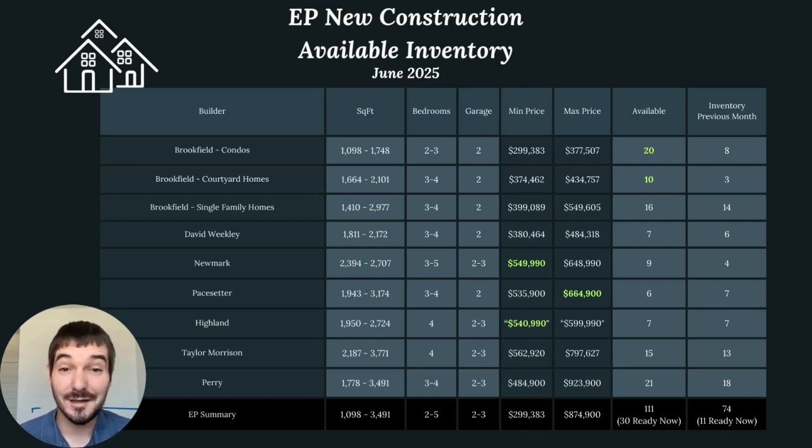Honestly, you could probably get that property for 600,000 flat. I mean, they just want it off their books. So if you want, and it's 5 bedroom, it's a massive property, has the ADU above the garage, so you can rent out part of it too. But that's a great deal, just waiting to be taken.